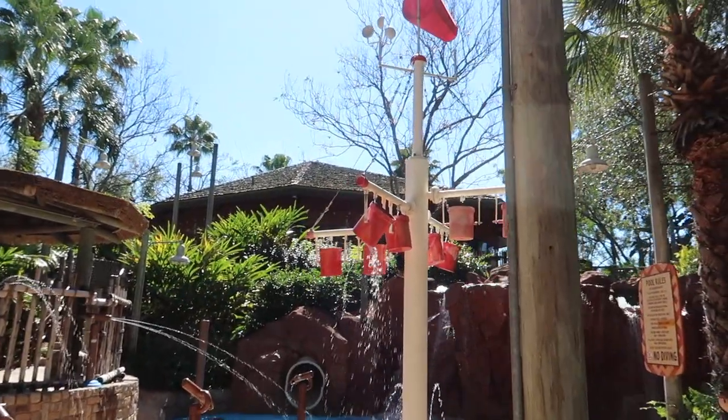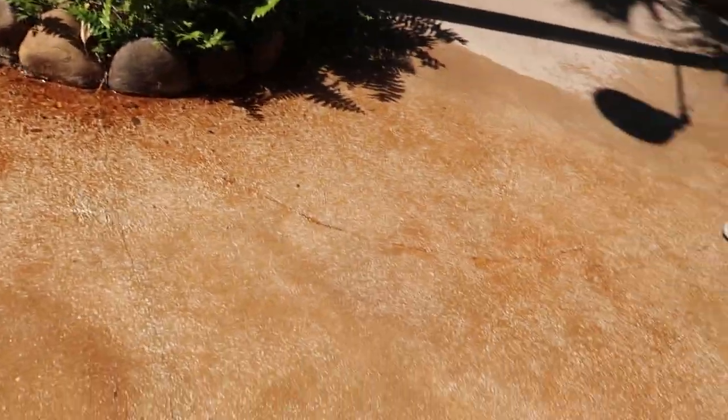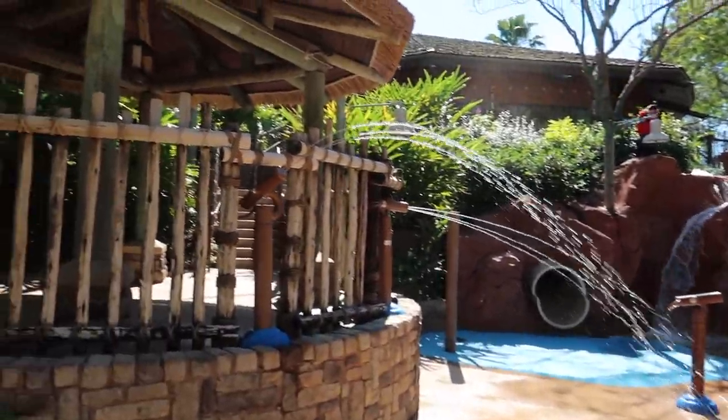Coming out this way, we got water buckets in the video. Oh gosh, that is a lot of water. I didn't realize that was so much water there. My feet are wet now. Dang it. It's actually a lot more water than I was anticipating. But anyways, no big deal.